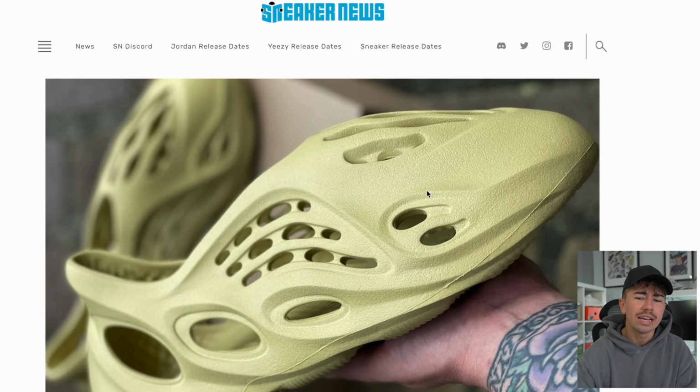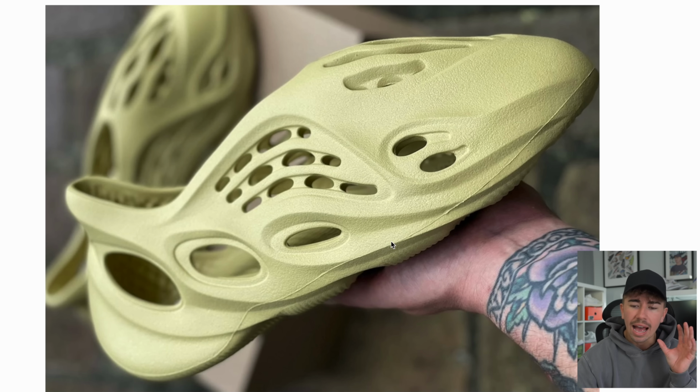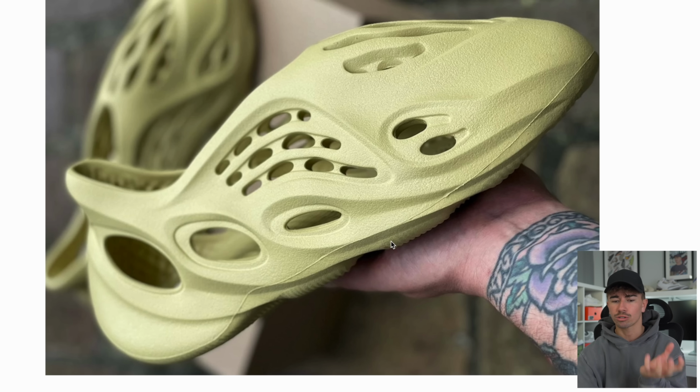Right, we finally got some in-hand images of the upcoming Yeezy Foam Runner, which is gonna be ready for summertime. This is the Sulfur colorway. So again, we spoke about the release date and everything about this pair, but we haven't seen the actual in-hand images. So this is what it looks like here. A lot more yellow than I imagined it would be, at least from those rendered images that we saw before.